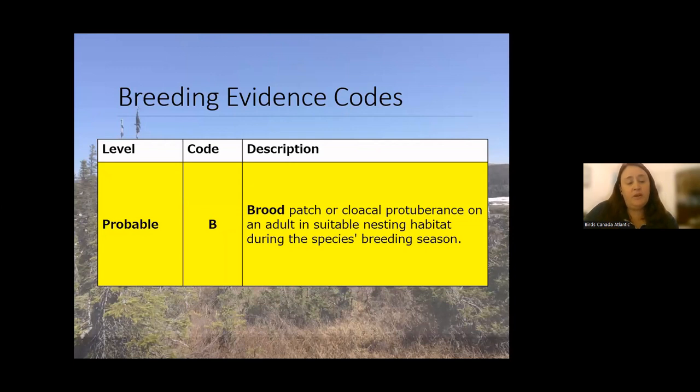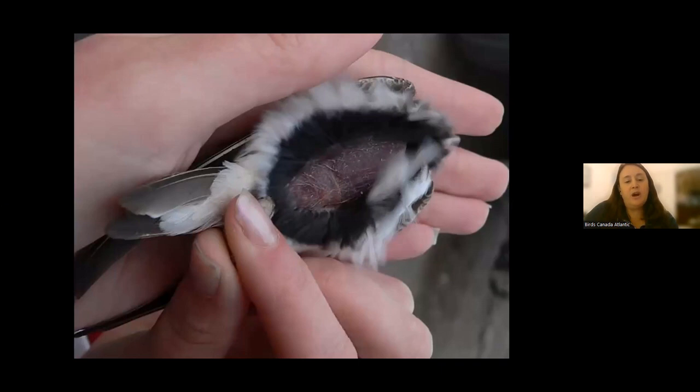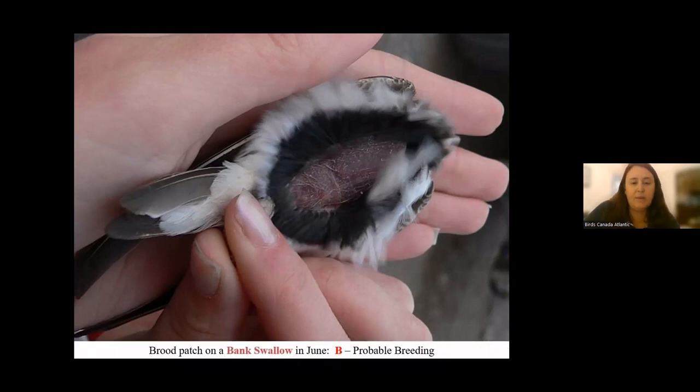This is one that we very rarely use because the brood patch or cloacal protuberance actually requires that you have a bird in your hand. So this is mostly for people who band and catch birds. But both of those are indicators of breeding. So the bird that incubates the eggs will get what's called a brood patch. So it loses its feathers and becomes highly vascularized where it touches the eggs to keep them warm. And then male birds will store sperm in their cloaca, so it will actually protrude a little bit during the breeding season. You probably won't use this one. This is, by the way, a bank swallow, and that's a very clear brood patch.